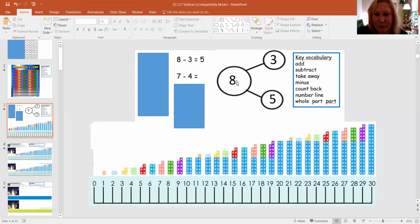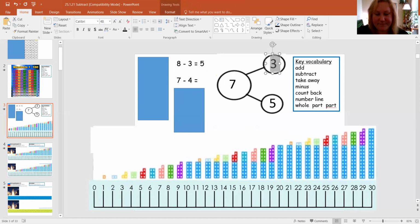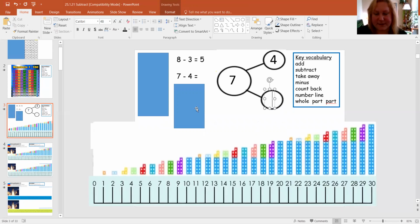7 take away 4. Right. So I know my whole is 7. And the first part, which I already know, is 4 because that's how many I'm counting back. So let's find 7. 7 is pink. That's right. Here's 7. Let's count back 4. 1, 2, 3, 4. And the answer is 3. Oh, that's not right. 3.